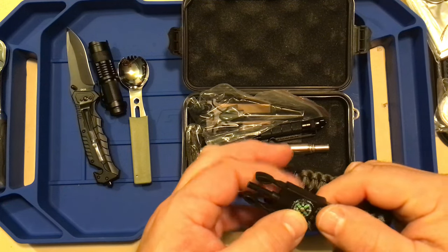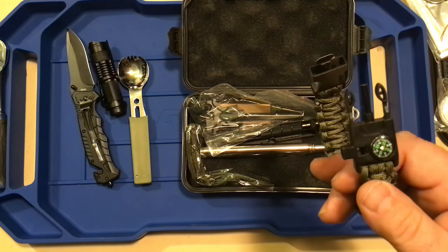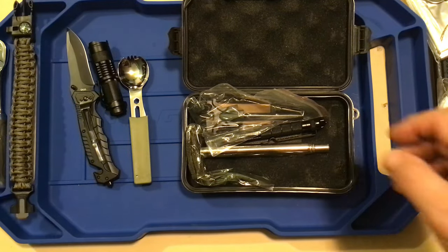Is this compass going to work? Yeah, probably. But I mean, where are you at these days where you're so far out in the middle of nowhere you're lost in the woods anytime soon, you know? I don't know. I'll put that over there.